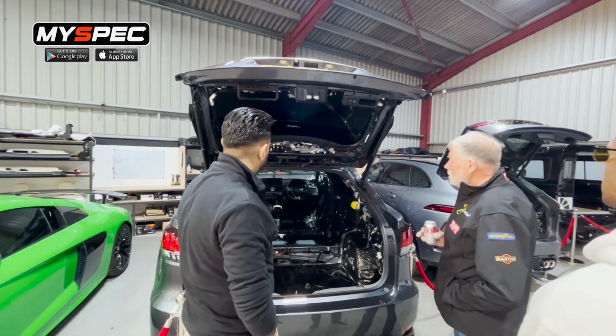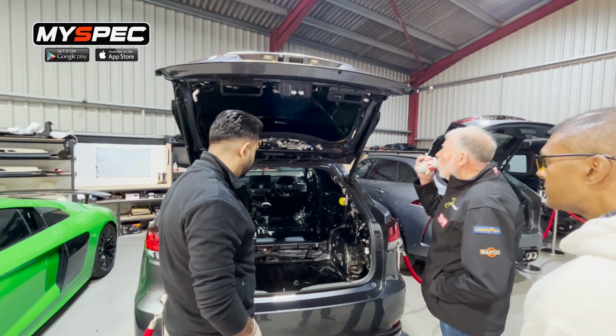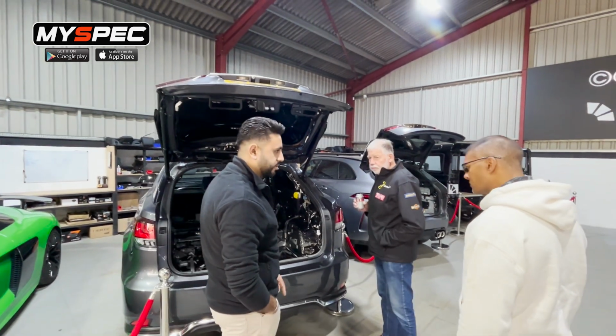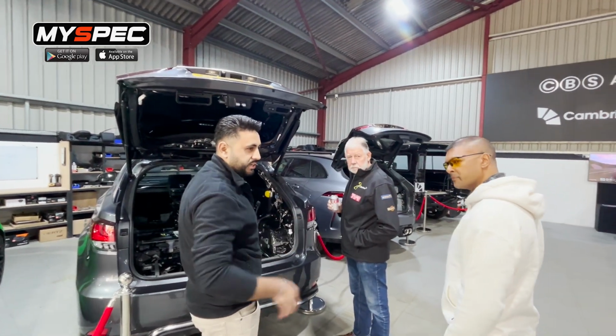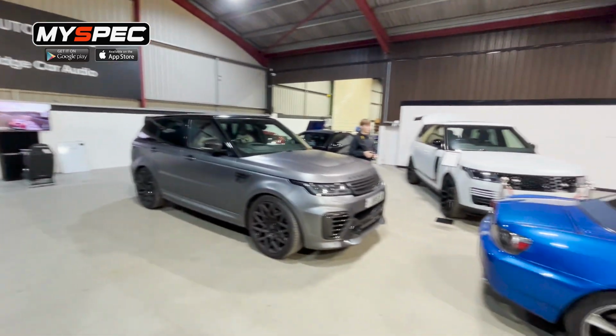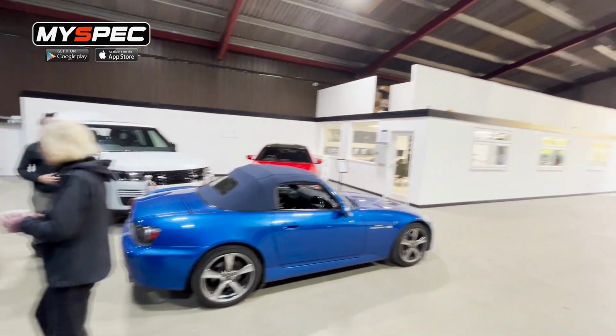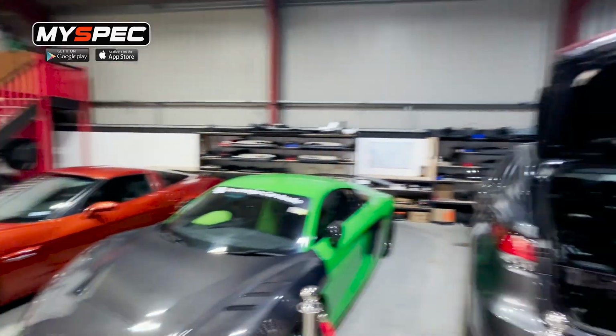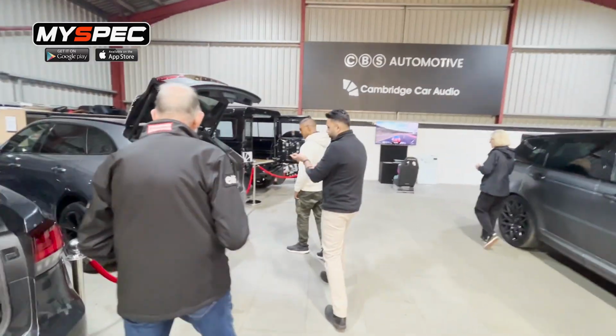And that's sound deadening and multiple other bits and pieces, but we're also going to be doing satin PPF on this as well, to save us the range basically, to give a satin finish to the grey. That's that one. And this one looks like it's got a full sound system.